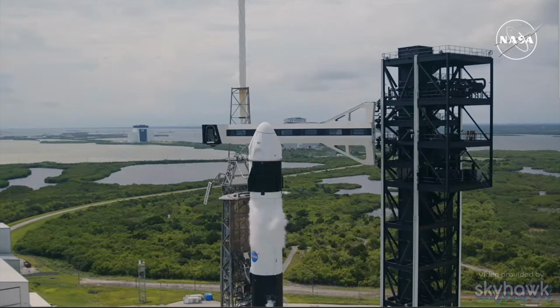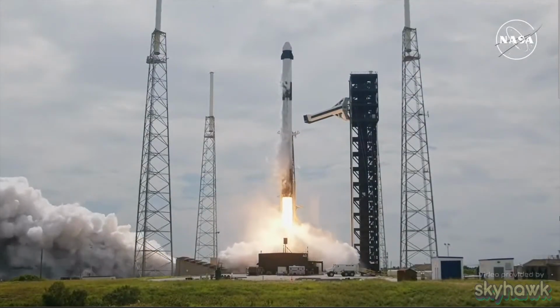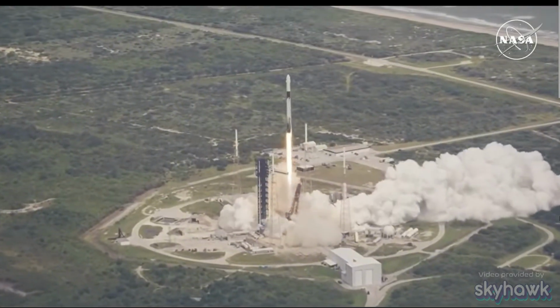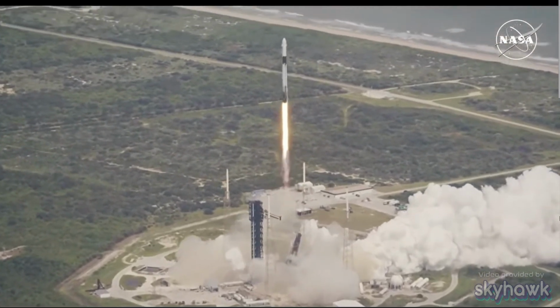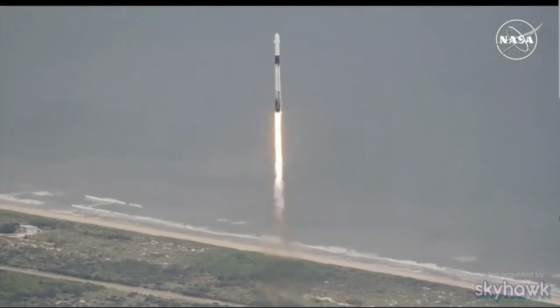7, 6, 5, 4, 3, 2, 1. Ignition. Ignition, full power. And liftoff. Crew-9, go SpaceX, go Falcon, go NASA. Liftoff of Crew-9, now soaring to the International Space Station. Stage 1 Alpha. Stage 1 propulsion is nominal. Copy, 1 Alpha.